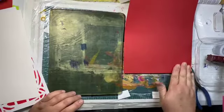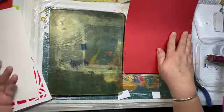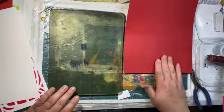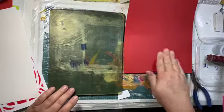The neat thing about printing on colored paper is that if you make something later, like a little matchbook like I've sent to you guys or whatever, then you have this beautiful red inside. It's not just white paper. So it looks a little bit dressier.